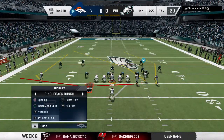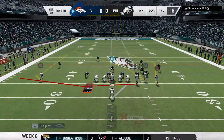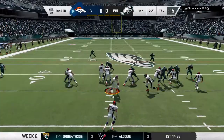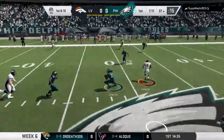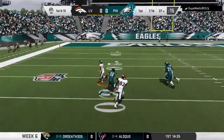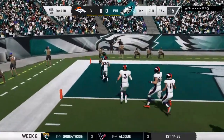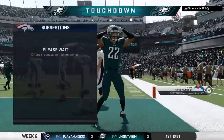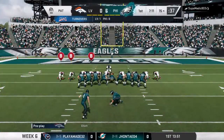Switch it, come on, switch it. General West. Shoot. Faking the give to Lindsey. Here's Locke. Thrown across his body, and it's intercepted. Picked off by Sidney Jones. And he takes this one back into the end zone, and the Eagles defense gets a pick-6 TD.